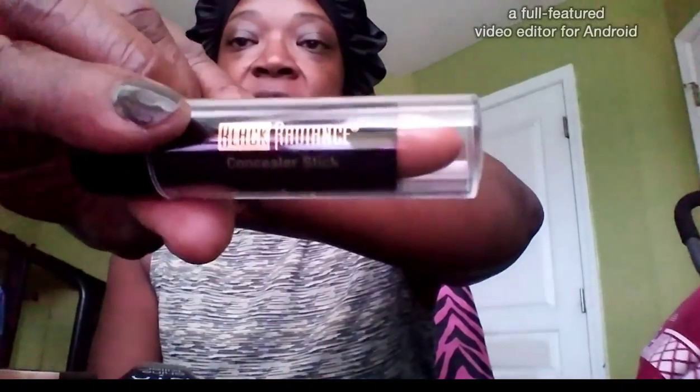I'm trying to remember the look that I was trying to create, so y'all gonna see me do this right up front. Oh, this is something that I haven't used in a while. I haven't used a lot of things in a while, but this is one of them. This is the Black Radiance camouflage concealer stick. So I'm going to be using that. It's pretty neat because it's made like a lipstick and it's just easy to apply.